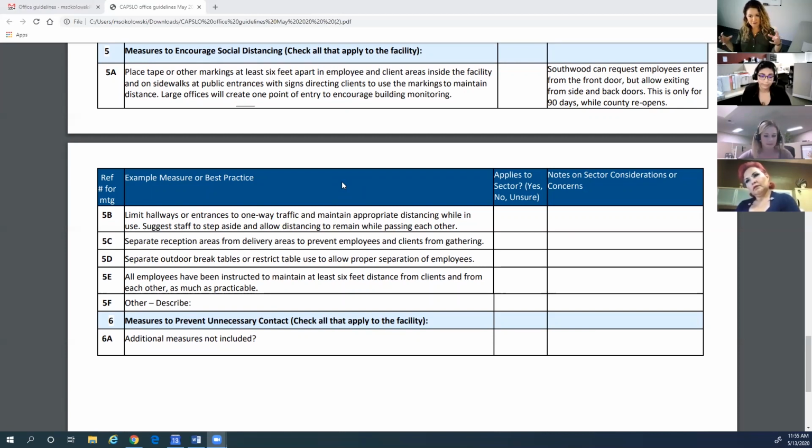I think we naturally start to gravitate towards one another when we're talking. We're kind of getting used to maintaining that 6 feet. But when you have the visual and you're surrounded by 3 or 4 other people, the marking on the floor really helps you. So we'd like to see that in your office space.